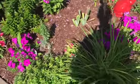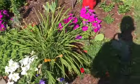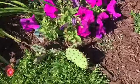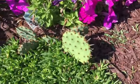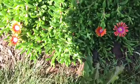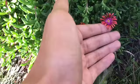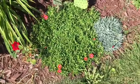And then the petunias, I didn't have to cut back here much, but I did cut back this petunia here because it was kind of getting stuck to the cactus. And here's this ground cover, this like ice plant ground cover. It's getting big.